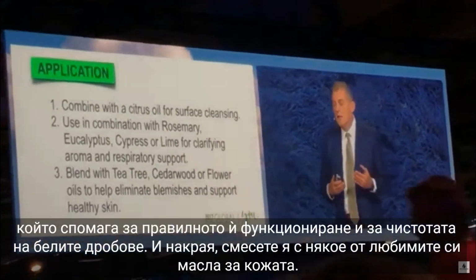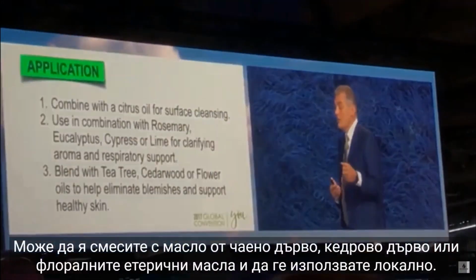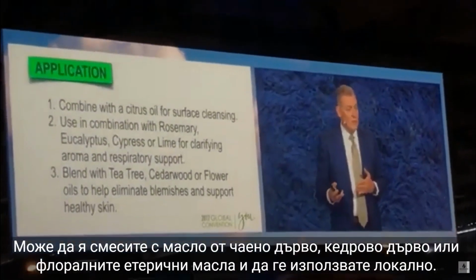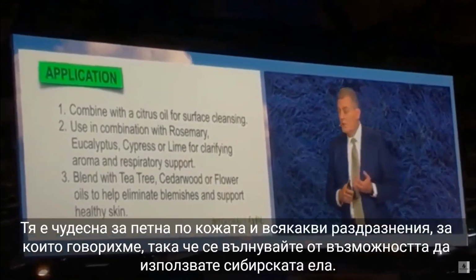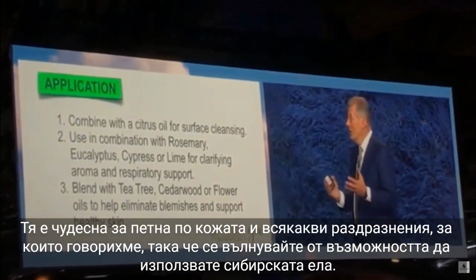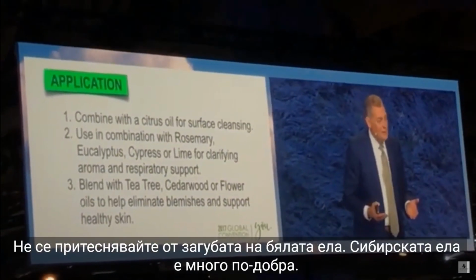And then lastly, blending it with some of your favorite oils for skin. So think about tea tree oil or cedarwood or the flower essential oils themselves and using it topically. Now it's great for blemishes and it's great for any of the irritations that we spoke about as well. So get excited about Siberian fir.